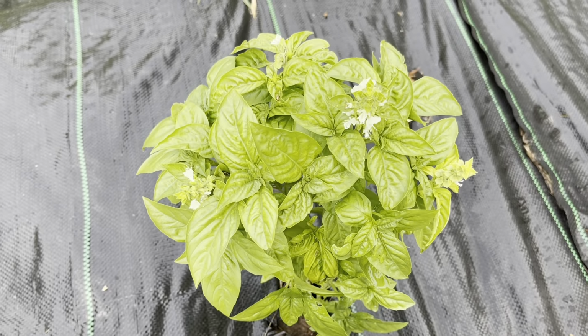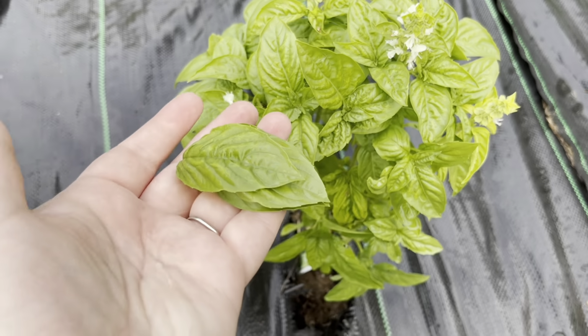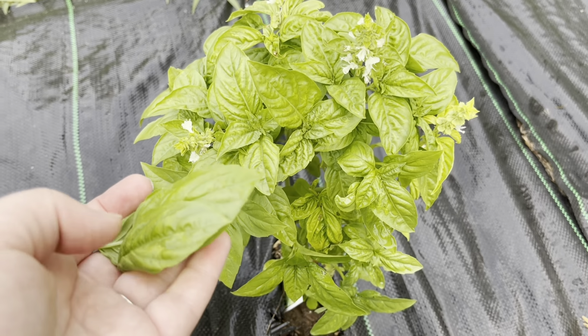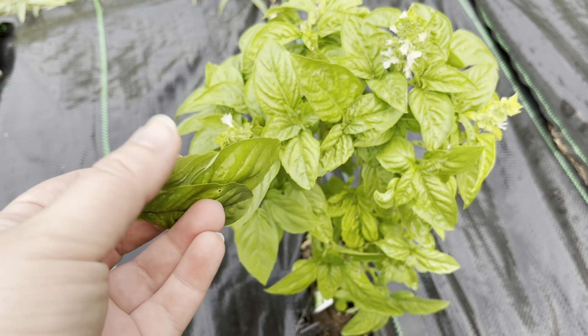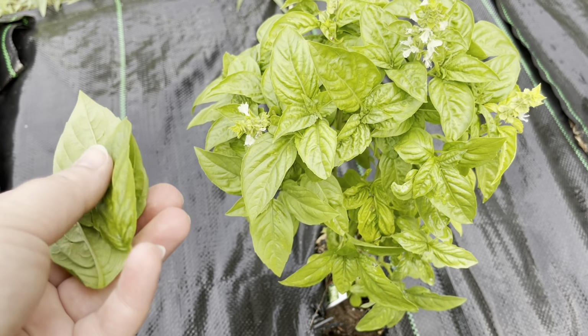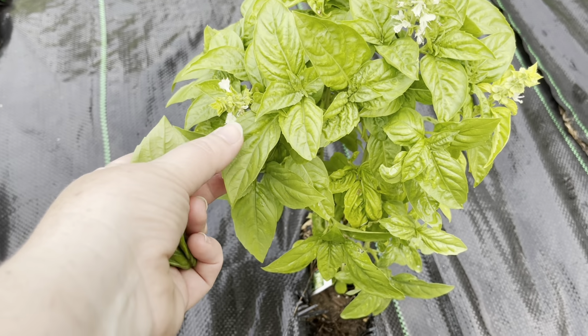I am constantly harvesting basil from this little basil plant. It's so small and yet it has produced so much. And the more you harvest it, it just seems to grow that much more. So you want to pinch those mature leaves off as much as possible.